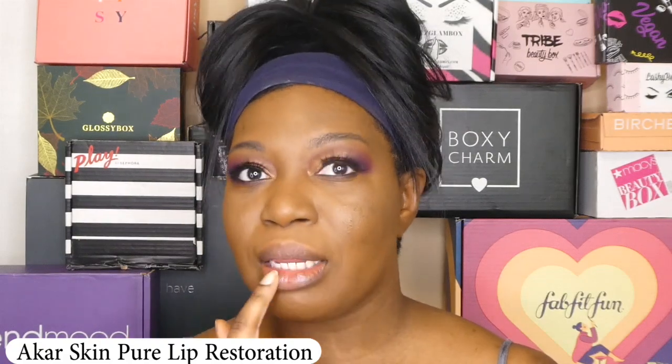Crazy to me. It doesn't feel like a lip balm. It feels like I am gonna have to keep reapplying it. It is making my lips a little bit softer though. I'm gonna say it does work. Yes, my lips do feel softer, but not for $30. Thank you. I'll find another option.